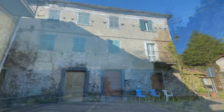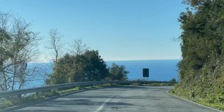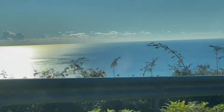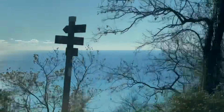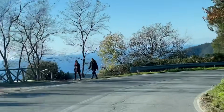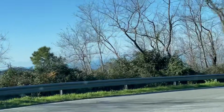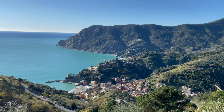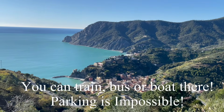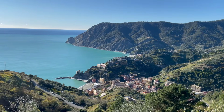So now we've come over the hill from Pignone and we're getting closer and closer to Monterosso al Mare. And look at that view. Nothing wrong with that, except that I'm videotaping and driving at the same time. But other than that, there's nothing wrong with this. And people out walking, what a beautiful place. Really heaven on earth. So this is what makes €1 houses in Pignone so unbelievable. This is 10 minutes away at the beach.